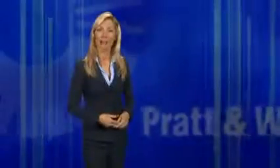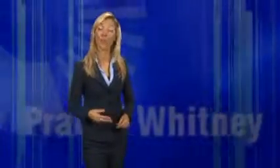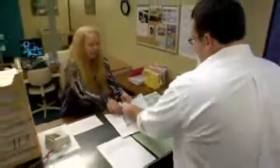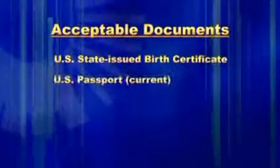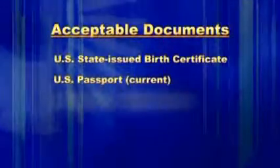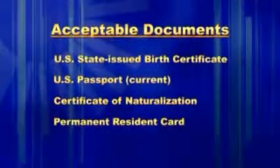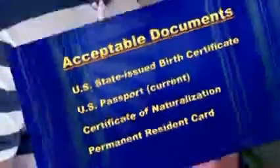Your LexisNexis background check should have been submitted for review and approval to security at least 24 hours prior to your arrival. You must have proof of U.S. citizenship in order to process through the identification department. Acceptable documents are an original or certified copy of a U.S. state-issued birth certificate, a current U.S. passport, certificate of naturalization, or valid resident alien permanent resident card.